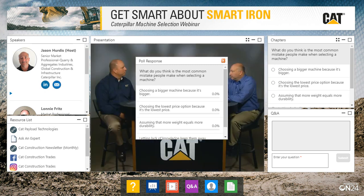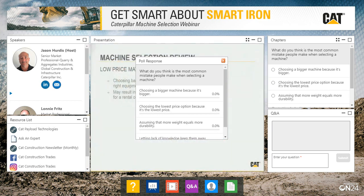Let's move to the price question. Why would I not want the lowest price machine for any application? That's easy. Yeah, I'll take it.